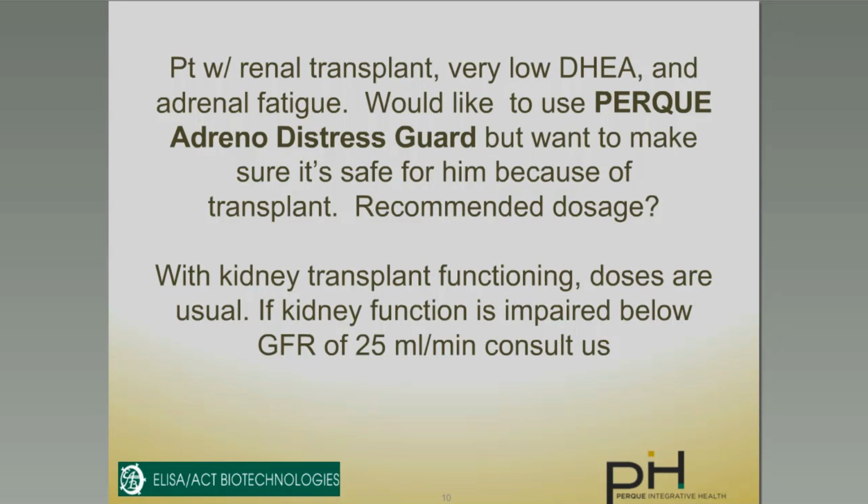Here's a question about a patient who's had a renal transplant. They have a low DHEA and adrenal fatigue, and the question is about using PERQUE Adrenal Distress Guard, but wants to make sure that it's safe for that individual because of the transplant, and what recommended doses would I suggest? Well, as long as the kidney is functioning well, the individual can take usual adult doses of PERQUE Adrenal Distress Guard. Fortunately, PERQUE Adrenal Distress Guard is tropho-restorative.